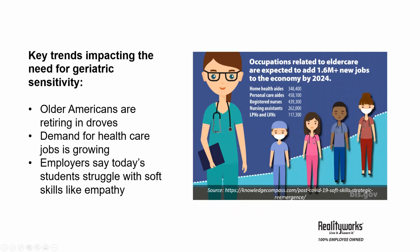So there are a few key trends happening at once right now. One, older Americans are retiring in droves. Research by the Pew Research Center conducted just last month revealed that as of the third quarter of 2021, 50% of US adults ages 55 and older have said they were out of the labor force due to retirement. And in the third quarter of 2019, before the onset of the pandemic, 48% of those adults were retired.